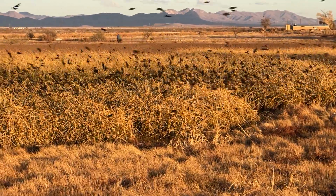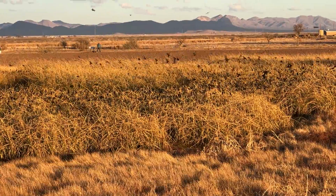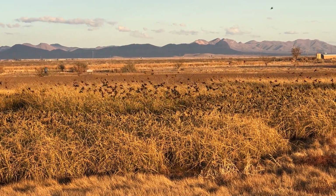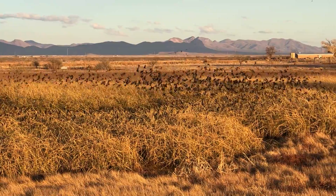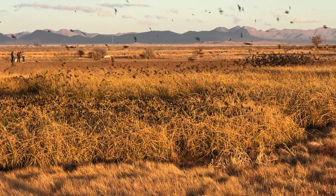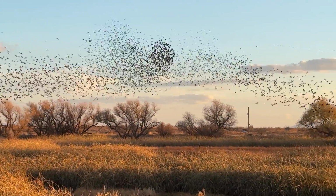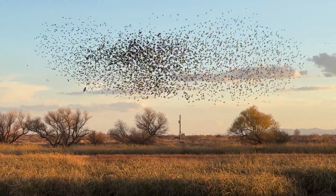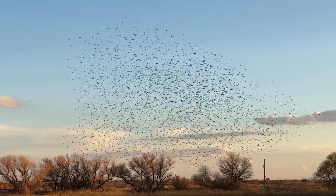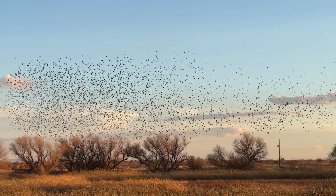As the sun began to set and golden hour was upon us, something magical happened. Hundreds of yellow-headed blackbirds descended into the marshland, looking for their resting spot for the night. Ever so meticulous, waiting for that perfect spot. And just when you thought they had found it, in unison, hundreds of them would fly off and create mesmerizing shapes in the sky. I could sit here and watch this for hours.